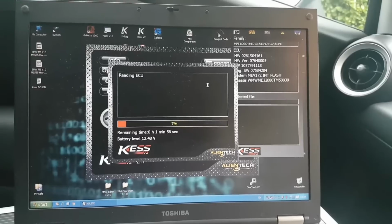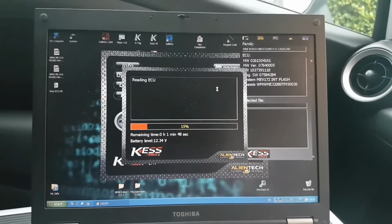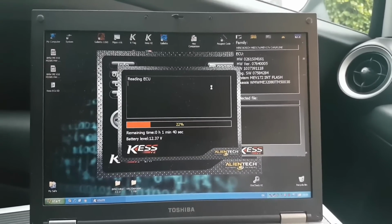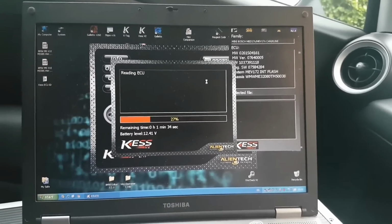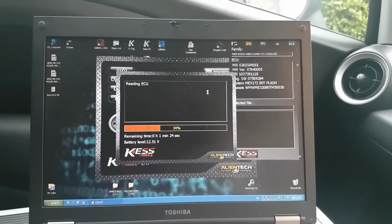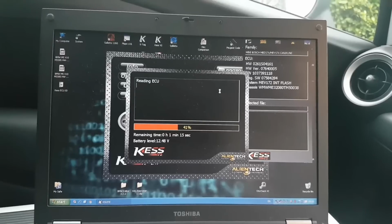And he's reading. To be honest, I think I wouldn't even need the battery maintainer because it's a quite quick reading. But obviously you don't know. Each ECU is different unless you have experience. I think it's the first time I'm reading this ECU on this car with gas, so you don't know. But it's reading fine. Because it's only a couple minutes, you probably get away just with the battery. But as a recommendation, always put some sort of battery maintainer in there, or something that's going to keep your voltage. As you can see, we are quite stable at 12.5, fluctuating a little bit, but not too much.